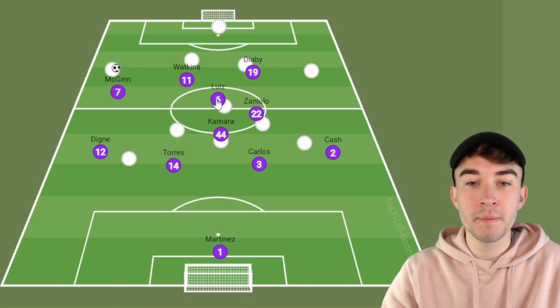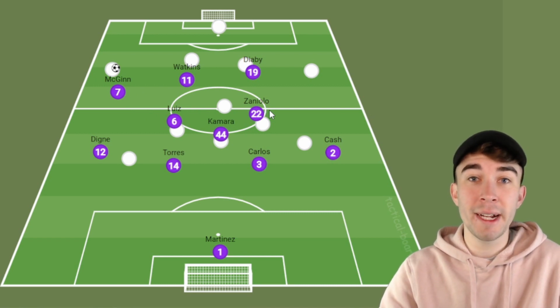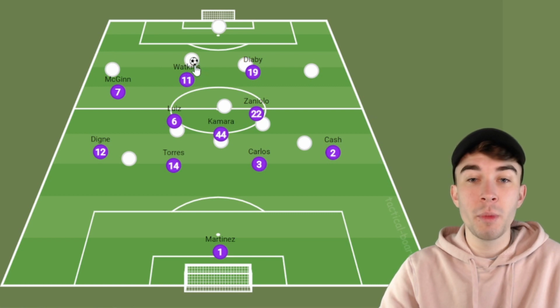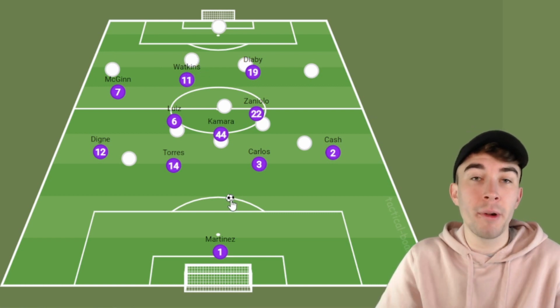McGinn can get across, and now it just shuffles into more of a basic 4-4-2. It's really very clever, and it stops teams playing through them. This basically leaves the opposition with that long ball over the top, and as we've seen already, Aston Villa are incredibly good at applying their high line.